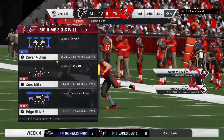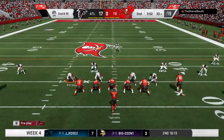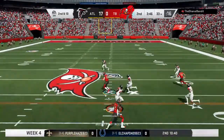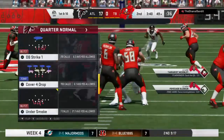2nd and 10. It's got to the point where we see guys like that make that type of a catch. "Not fair" goes through my brain. That size, that speed, and now they're acting like wide receivers too. Yeah, tight end one-handed catches. They're kind of like wide receiver one-handed catches nowadays. Just not right. It's a gain of 16.